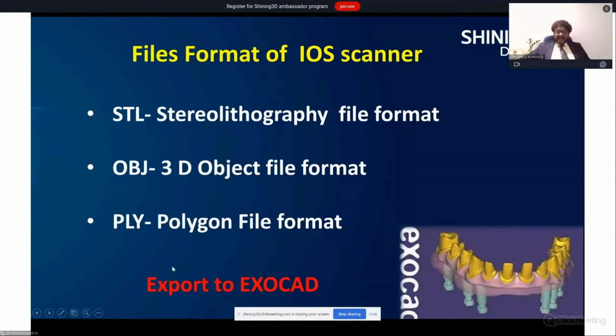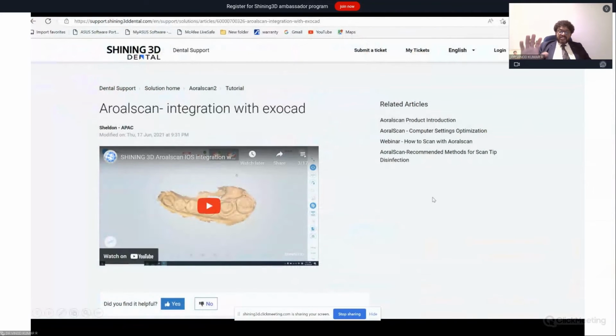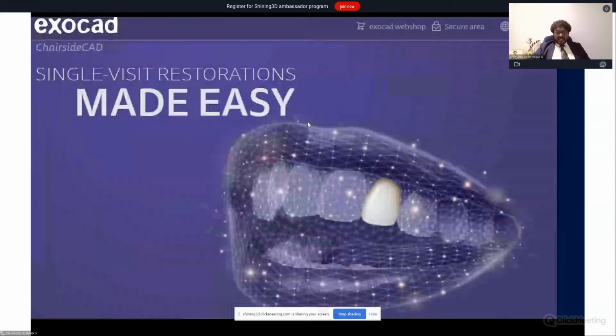The other greatest advantage is that from the scan itself, you can export it directly to exocad. When we know there are CAD-CAM systems, the CAD is important. So Shining 3D has an integration with exocad, which is one of the digital planning software solutions for us. That is very important when you pick your scanners, to see whether these scanners are open source and are able to easily talk to other software.